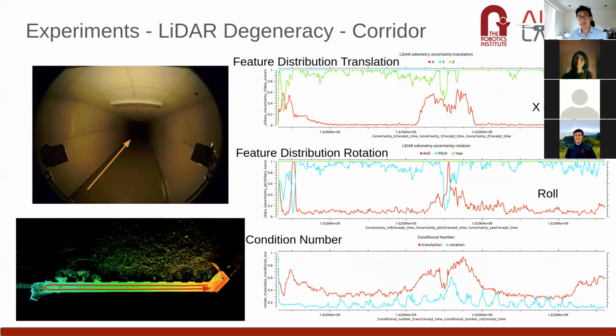For the long corridor dataset, the robot moves from one end to the other and returns to the starting point. For the feature distribution metric, we observe degeneracy in the X direction, which is the robot heading direction when it's traveling through the corridor, both departing and returning to the starting point. We also see the rise of confidence in X and the decline in Y in the middle of the plot, where the robot yaws in place.